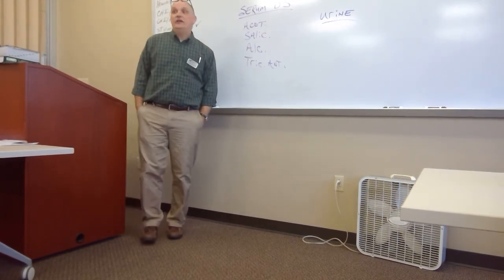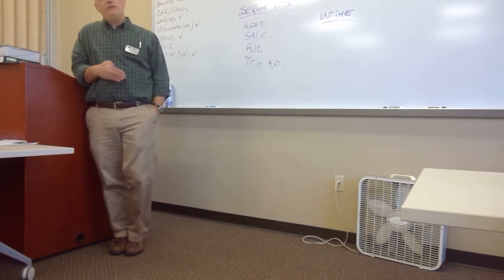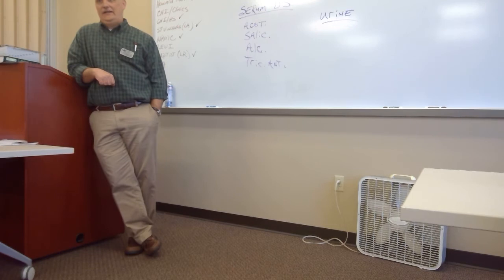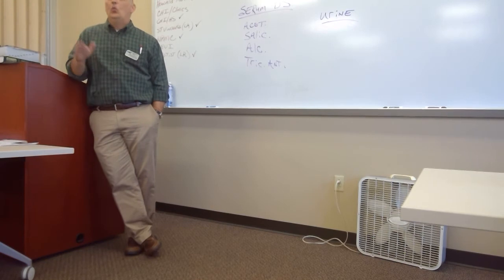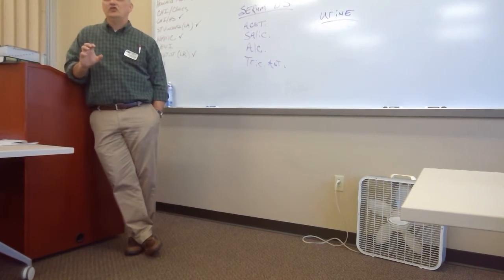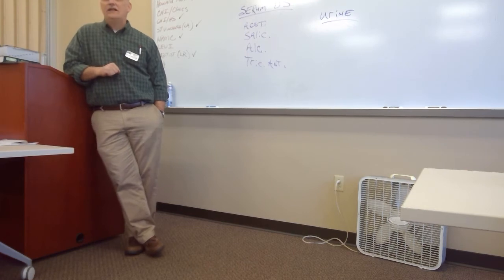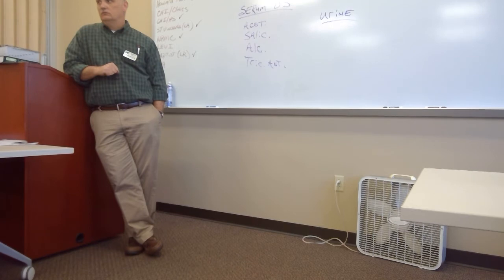One thing you need to definitely know is that there is not a perfect screening test for cancers. There's just not. But if I say, okay, a CA19-9, what type of cancer is that test utilized for? Pancreatic.